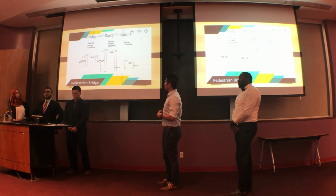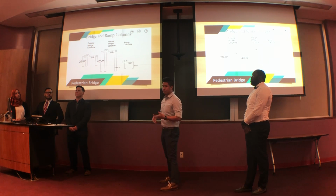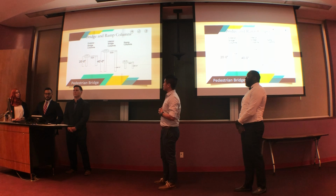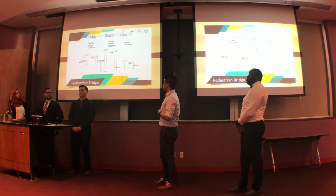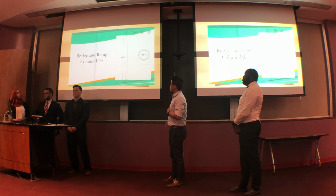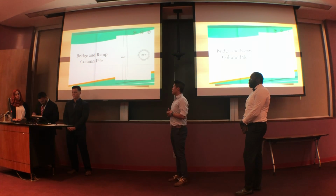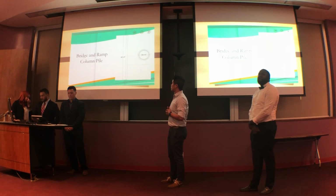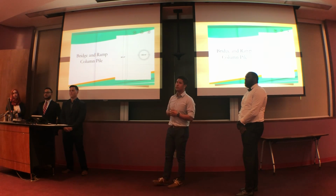So the columns for the bridge interior ones are 40 feet to accommodate the depression for the highway, 20 feet on the sides, and the ramp columns will vary according to where they are. And this is just a general for our foundation. According to our geotech report, as well as our load calculations for each column, we decided on an 80-foot length driven pile. It will have a 2.5 foot diameter with a 1-inch thickness.